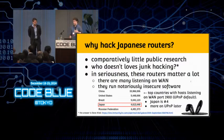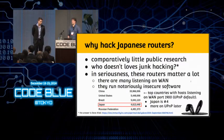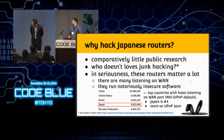And also, we're lovers of junk hacking. We take things apart because they're interesting. Some people don't, Dave Vitale, but I think it's actually a very useful exercise. And in this case, it actually has very severe consequences. These routers matter a lot.